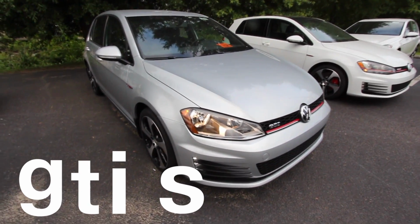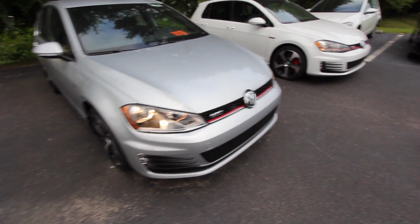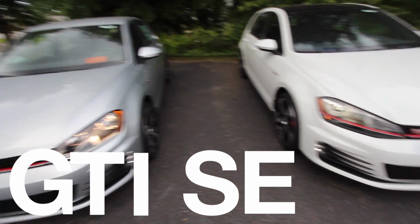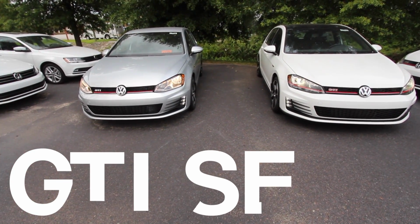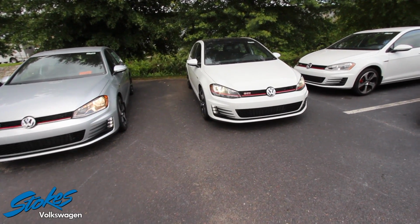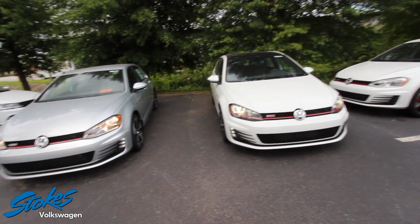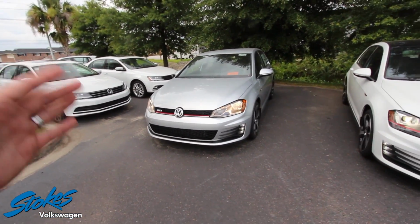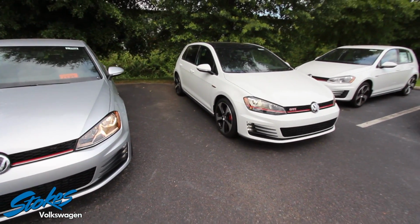So the first one right here, this silver one, is a GTI S. The white one is a GTI SE. So what does that tell you, for some of y'all new Volkswagen people watching the video, maybe never owned one before? Your S is right there, and the SE is the next trim level up. Your SE is going to have leather interior and a glass sunroof up top, which is nice. The S has no roof, no leather, but a kick butt plaid seating on the inside. So that really just depends on which one you like best.